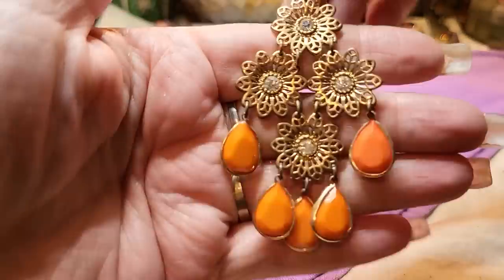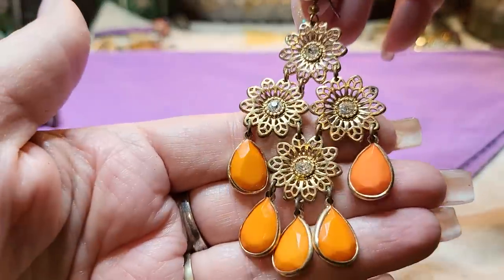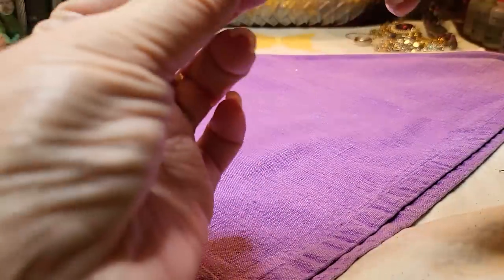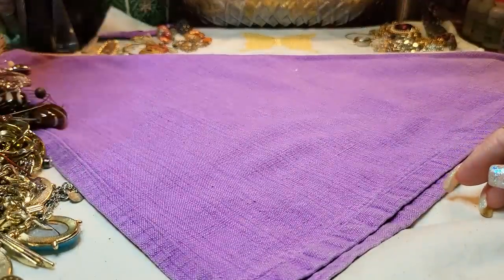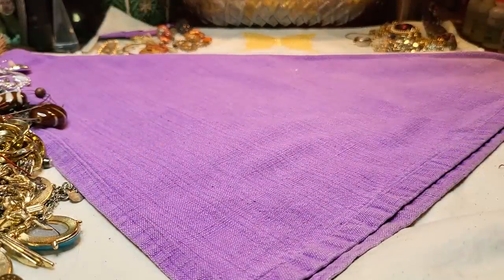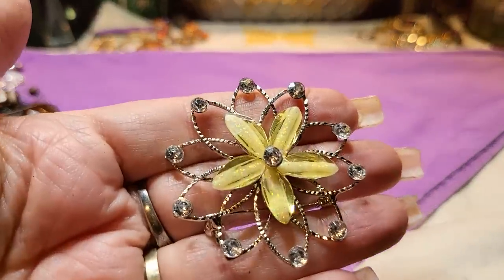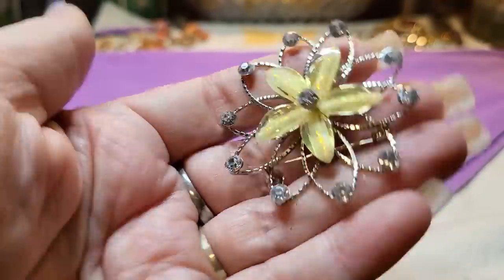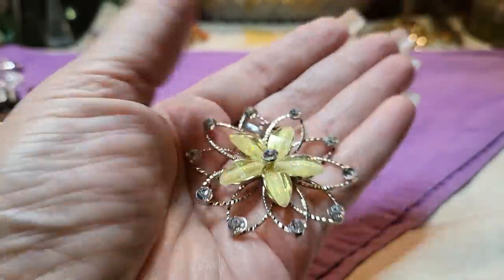We have an earring. Acrylic, very lightweight, and rhinestones. Okay. And then we have a green cat eye, silver tone. That's pretty. It goes back and forth. One side looks light, one side looks dark. Okay. Is this a necklace? Oh, it's a brooch. That's pretty. Rhinestones. These are glass. Silver tone. Yeah, no name on that one. That's pretty, though. I like it.